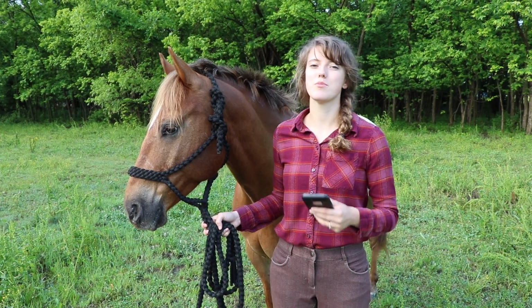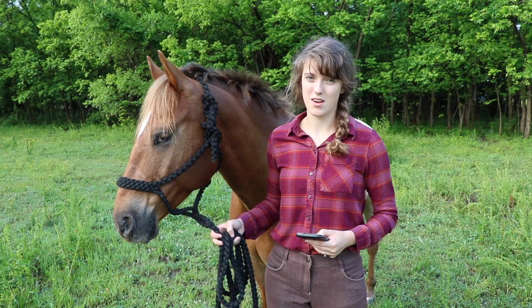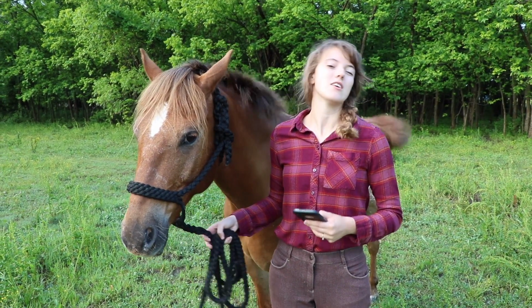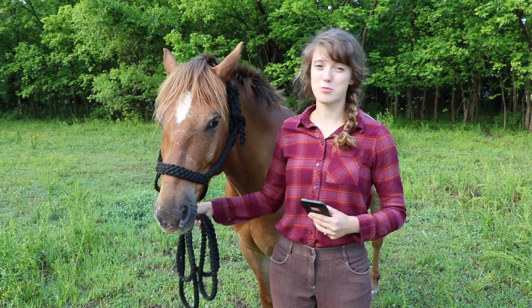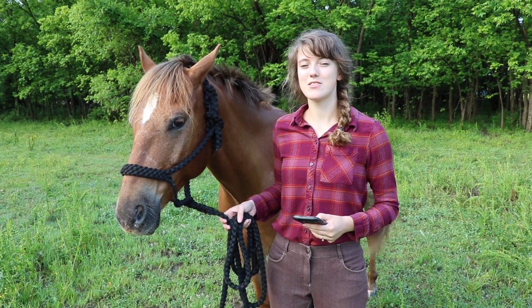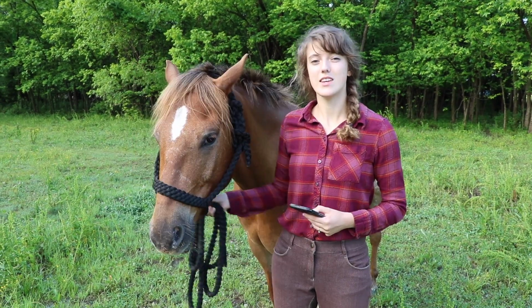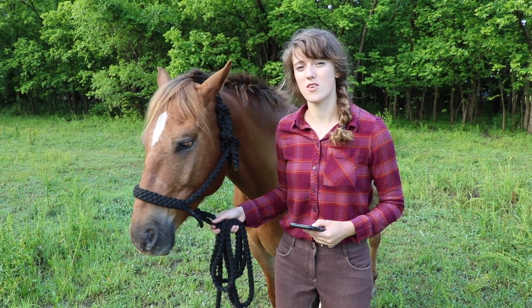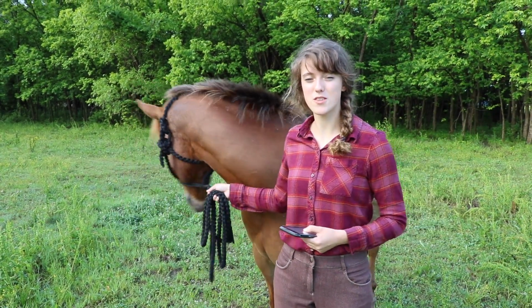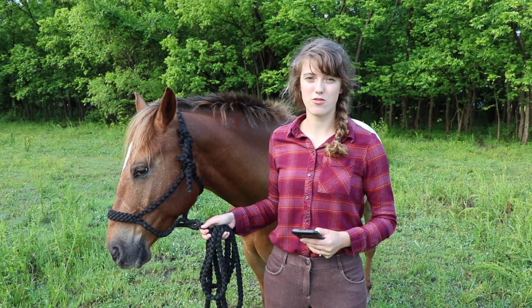My fifth point is to be assertive. This is something that many riders have to work on, even experienced riders. Horses are big animals, much bigger than humans, and your relationship with them kind of mirrors the relationship of horses in the wild. In the wild, you have an alpha horse, and all the horses respect the alpha horse. So in your relationship, you have to establish that you're the alpha.